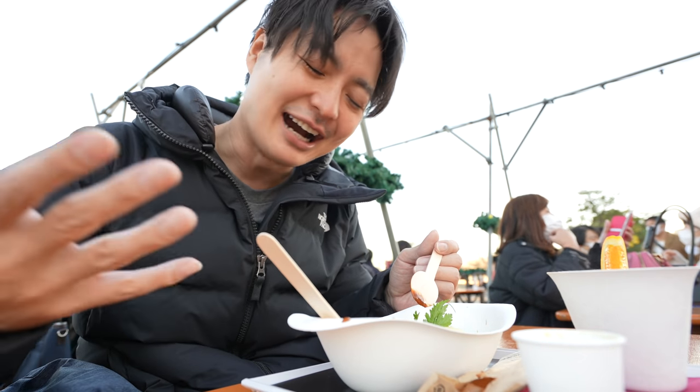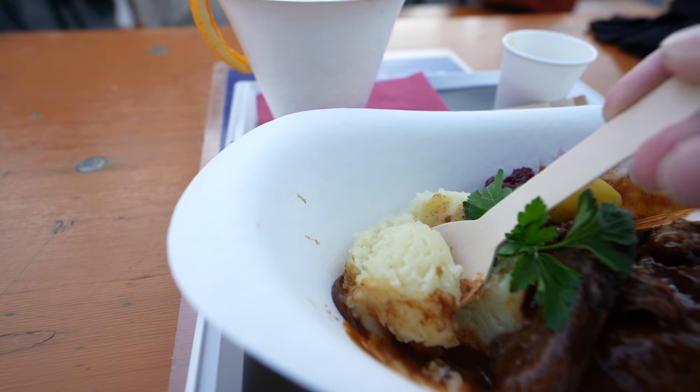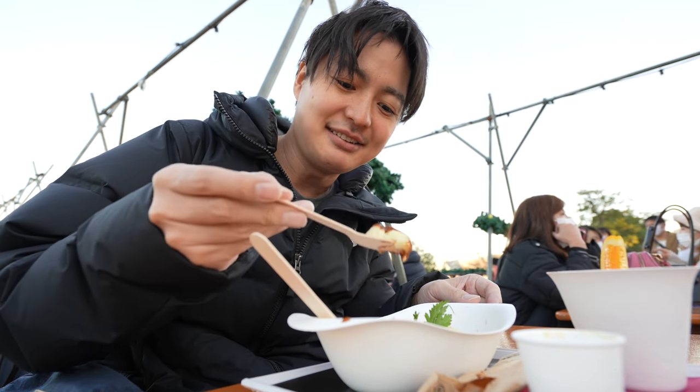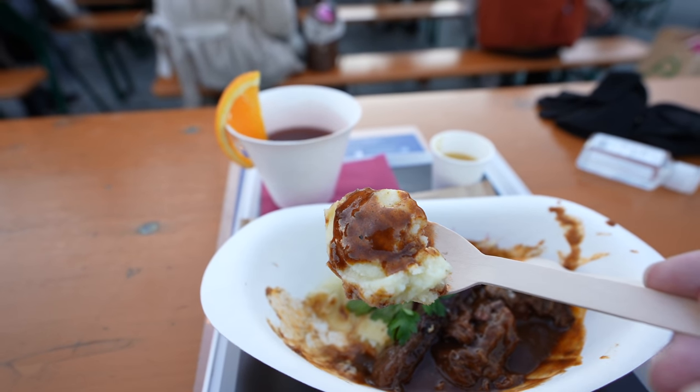M&M's. Well, this isn't the chocolate, but that's how I feel. Loving it. And then how about this baked potato? Yeah, I always love eating baked potato with stew.